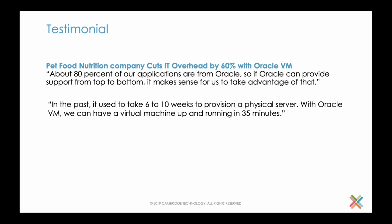So here is what our customers say, some of the testimonials we received after we migrated their on-prem traditional Oracle software to Oracle VM. Their IT overhead costs came down by 60% because their entire application stack was running on Oracle, and by taking advantage of Oracle VM there were considerable savings in hardware as well as in licensing. Moreover, within a matter of a few hours we are able to bring up the Oracle VM, compared to several days to provision a physical server. We can bring up a UAT or a test environment by cloning the production copies within a matter of a few hours.